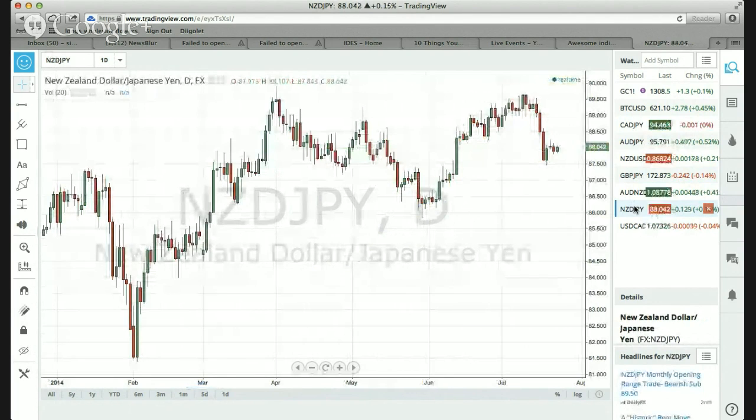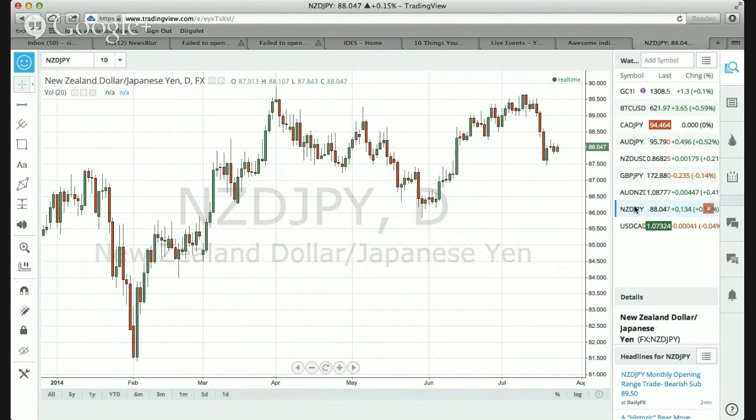Now, of the four yen trades I've just mentioned, Aussie yen, Canada yen, pound yen, New Zealand yen, Aussie yen and Canada yen have been de-risked. Right now all these positions are in the money, which is nice, but if price reverses and takes out my stops, on Aussie yen and Canada yen I won't lose money, because my stop is at break even. It's at where I entered the trade.